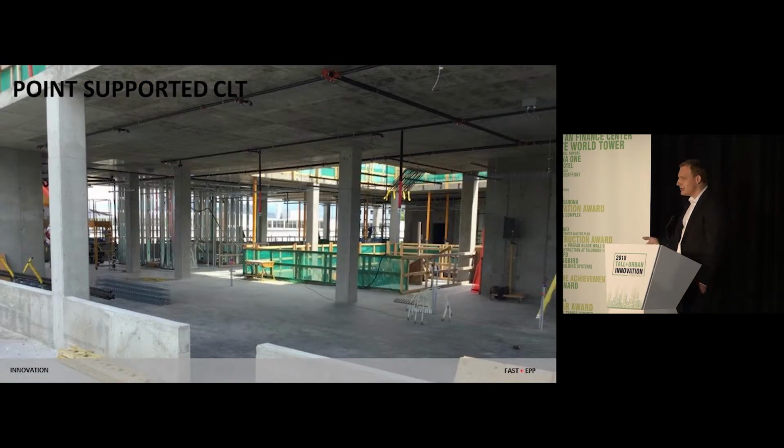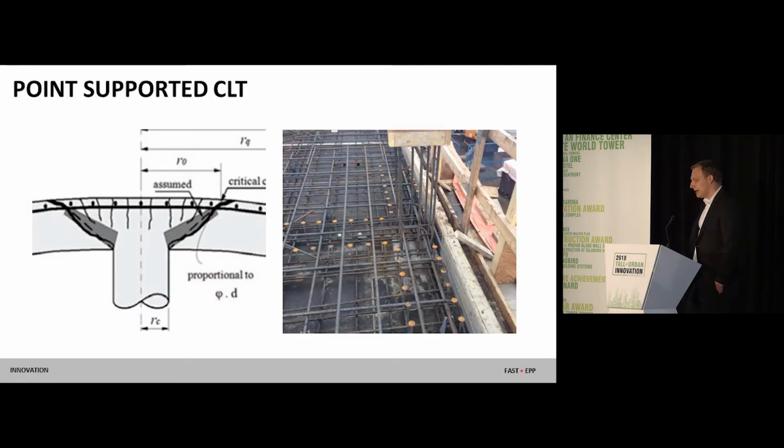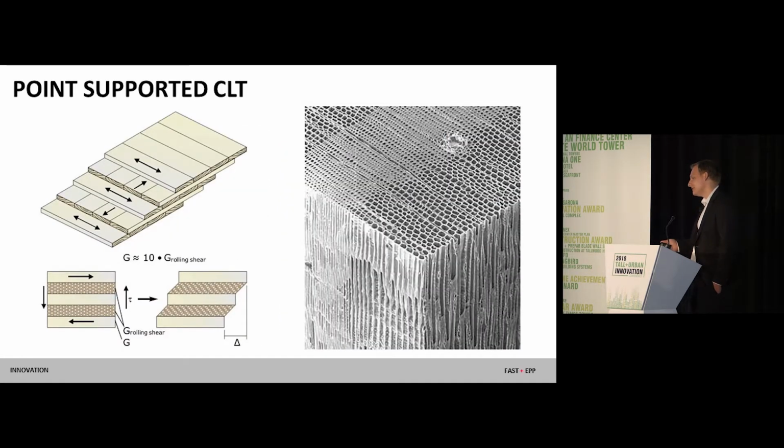As I mentioned, it's very similar to two-way concrete flat plate, and one of the issues we get with that as engineers is this notion called punching shear, where that concrete column wants to punch through the slab, so we often deal with that by putting headed shear studs in or drop panels to increase the overall depth of the assembly. So if that's how that works in concrete, how does it work in our point-supported CLT system?